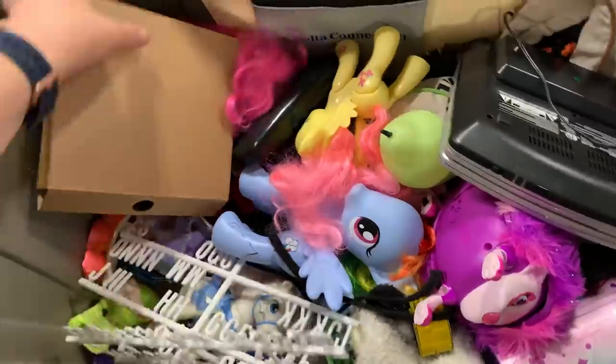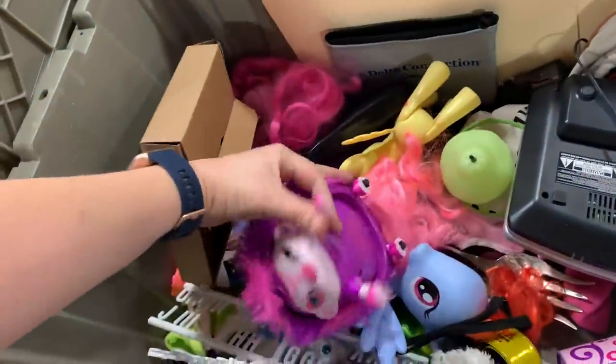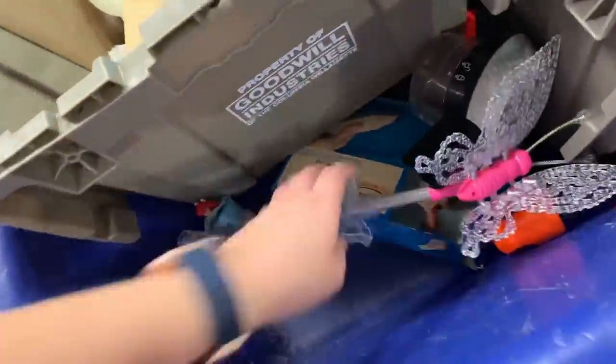Well, there's some nice ponies in here. Sure, with this little hedgehog. This hedgehog is neat. The hedgehog really intrigues me. This is cool. We have this. Awesome. He's a nice character to find too. We might need to get Sven. I want to look this up because I just want to know what it is. I've seen him before. It's a fairy wand.